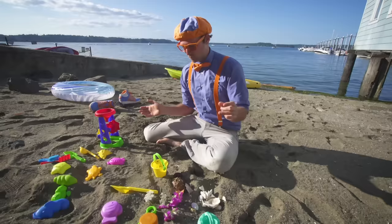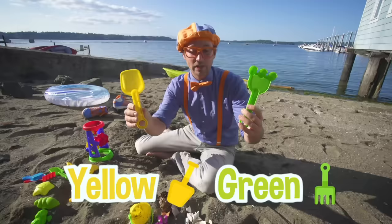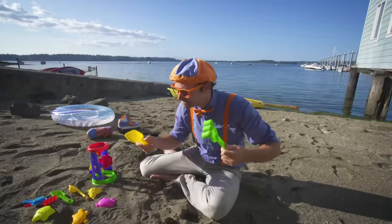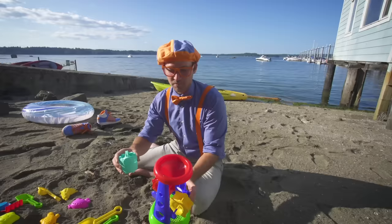What do we have here? We have a yellow bucket with a green handle up top, so then you can carry it. Ooh, and then a yellow and green shovel and rake. Oh, and then we have a blue seahorse. We have a purple fish. Yeah, we have so many things. Oh, and check this out. This, you put water in the top and watch the wheels spin.